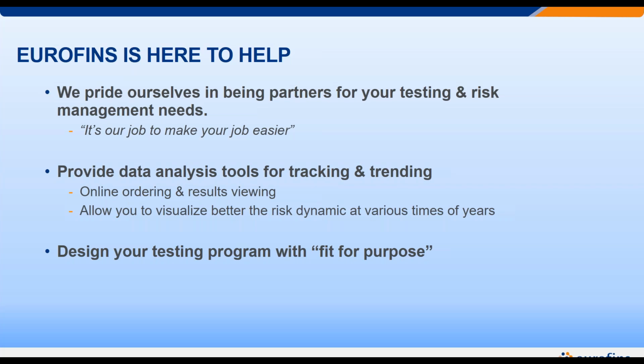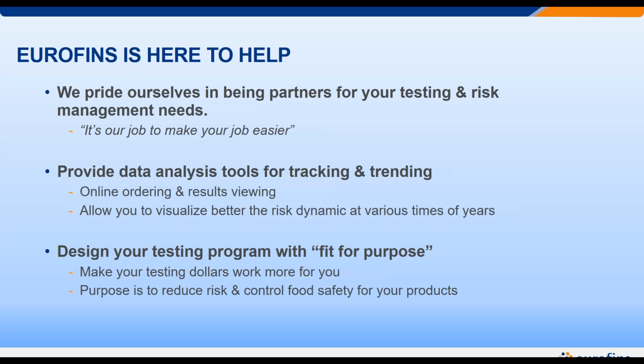Design your total testing program to be fit for purpose, and recognize you can always change. The point is to find value and not to just drive up the activity of what you're doing with your testing. Make your testing dollars work more for you. Be adaptive in your approach and be proactive to try to find ways to minimize risk.